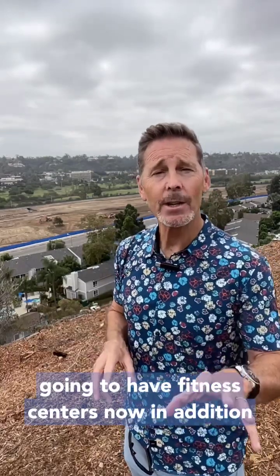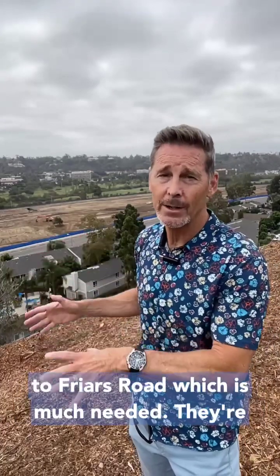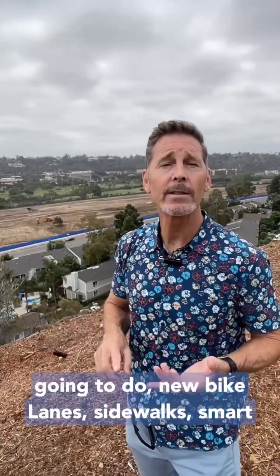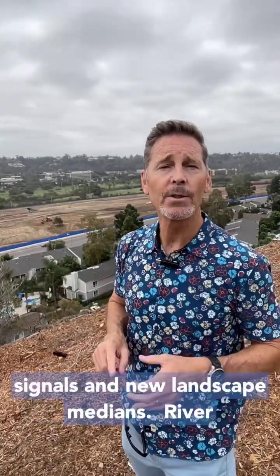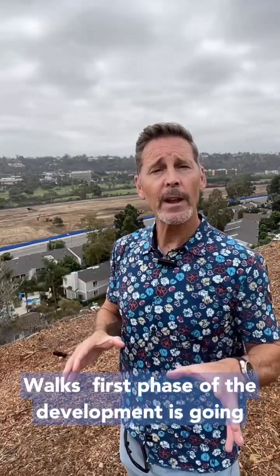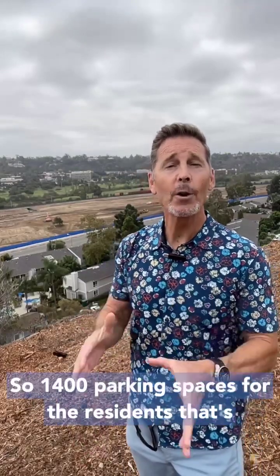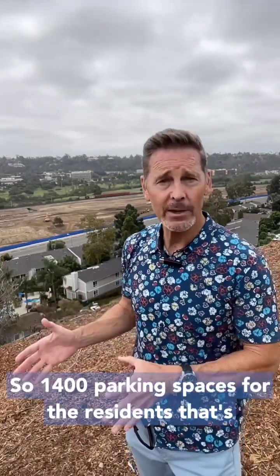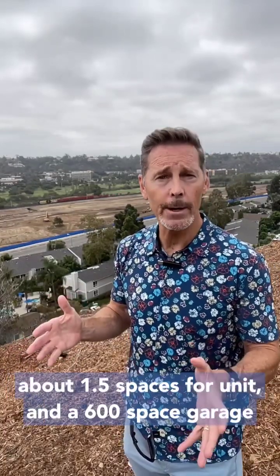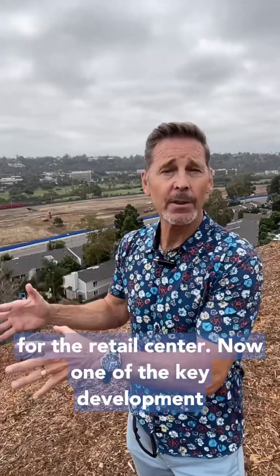Now, in addition, the developer is making immediate improvements to Friars Road, which is much needed. They're going to do new bike lanes, sidewalks, smart signals, and new landscape medians. Now, Riverwalk's first phase of the development is going to include parking. It's really important. So 1,400 parking spaces for the residents. That's about 1.5 spaces per unit. And a 600 space garage for the retail center.